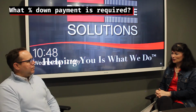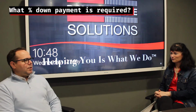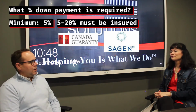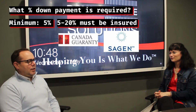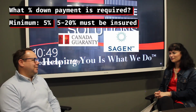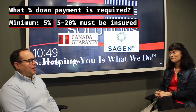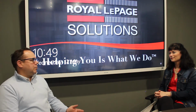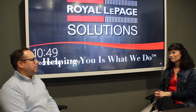Correct. What is the percentage of down payments required now? Minimum down payment is 5%. Anything between 5 and 20% or up to 20% down payment. The mortgage needs to be insured by CMHC, Sagen, formerly Genworth, or Canada Guaranty, so there is an insurance premium. And at 20% down payment, there is no insurance premium.